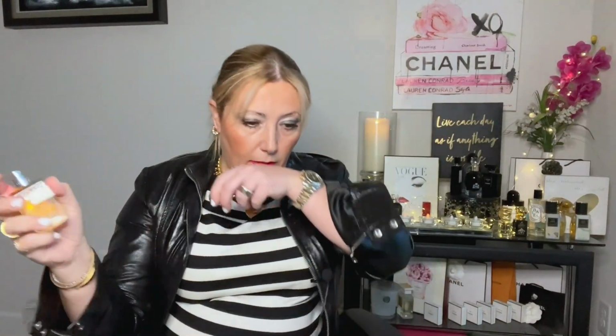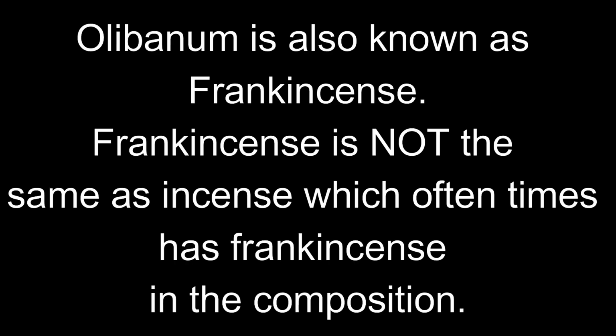So the notes here, let me spray. It has sandalwood, it has oud, it has styrax. Styrax is a synthetic note. It provides a floral, sometimes woody type of accords. It also has olibanum, also known as frankincense, and I want to make a little pause here.